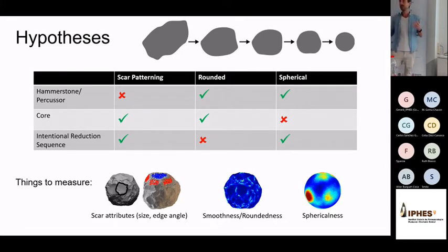But as Schick and Toth and others demonstrated, we should expect to see them over time become more rounded and more spherical. Their idea being that when you are using these stone balls as hammerstones, perhaps the more spherical part goes in your hand, and any angular bits are protruding, and they're the bits that come into contact with whatever you're hitting. So over time, getting that more rounded and spherical morphology.